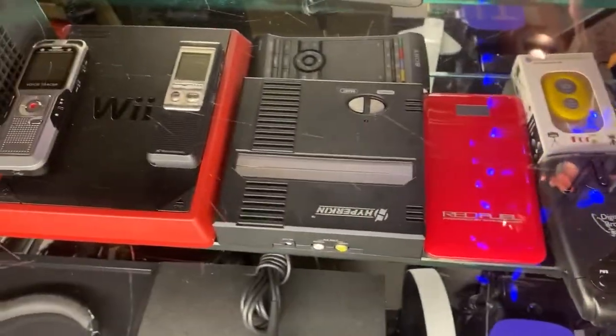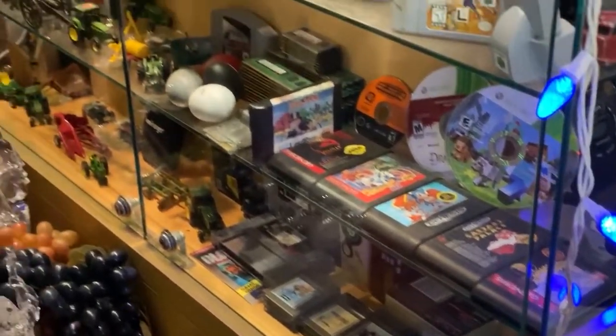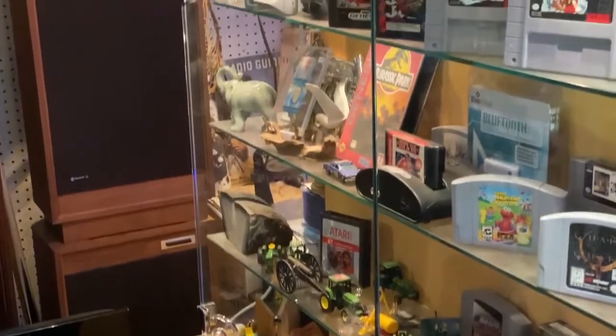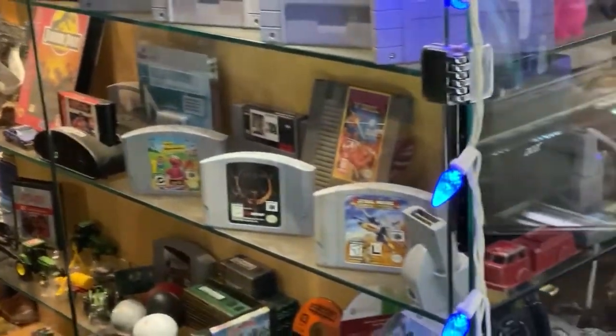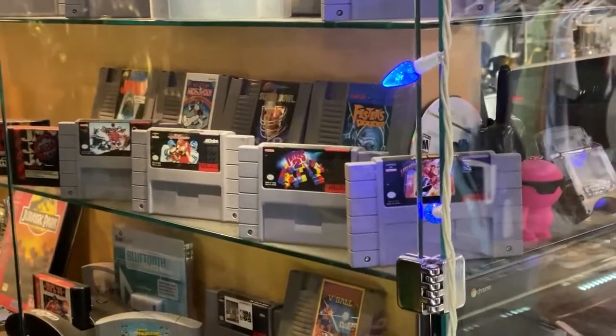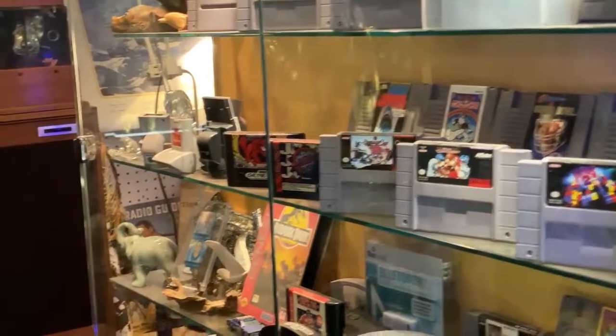This is the good stuff, by the way. This is the stuff behind the case. Some Genesis games that everyone else has. An Elmo Nintendo 64 game in the glass case, by the way. Like I said, this is the good shit. And of course, every collection's finest moment, Fester's Quest on the NES.